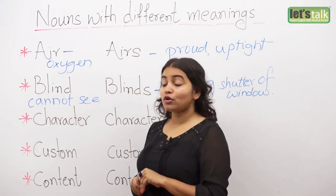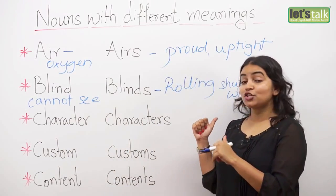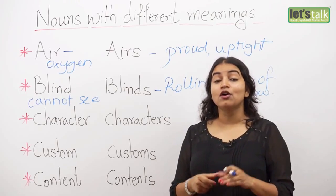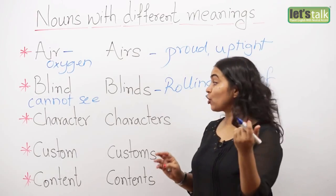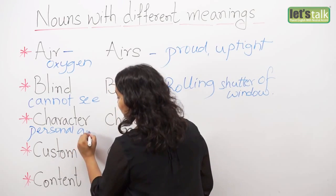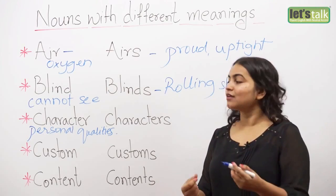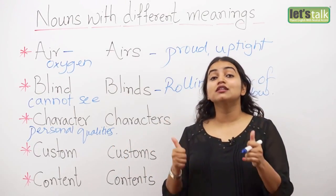Our next pair of nouns is the word character and its plural form, which is characters. Now, what does character mean? When I say I have a very good character or you need to develop a very good character, I'm talking about your traits, your personality, or can I say your personal qualities? So I could talk about being honest, very quick, very good, very nice or very kind. They all refer to personal qualities.